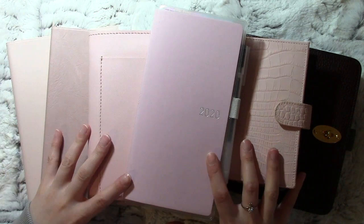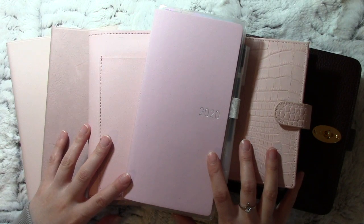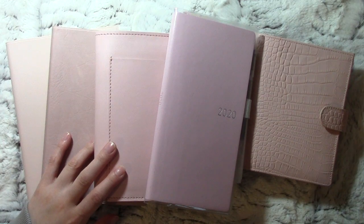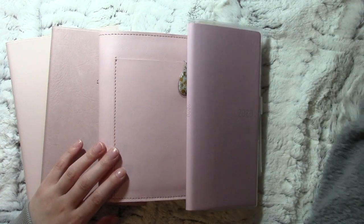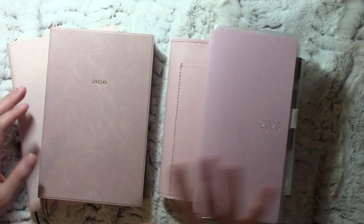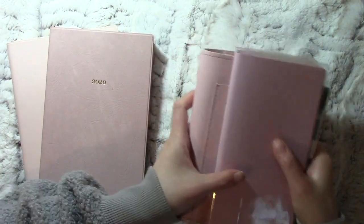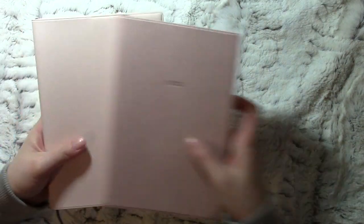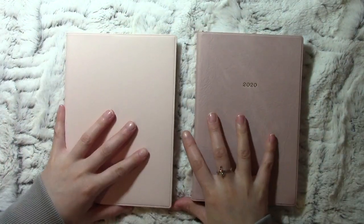So yeah, let's see how this goes. Let's see if I stick to it. Who knows? I do like to planner hop. It is quite a bit of fun for me. Sometimes I think, okay, maybe I should stop jumping, but then I get a bit distracted and go, ooh, that's another size I want to try. So let's go through these two first.